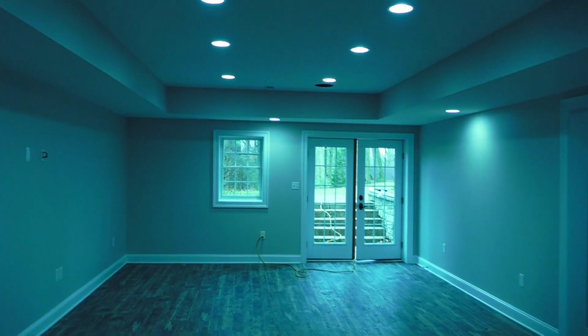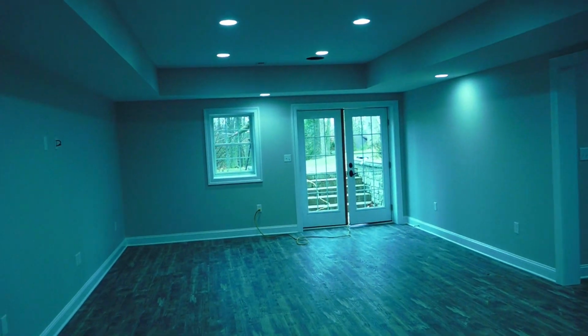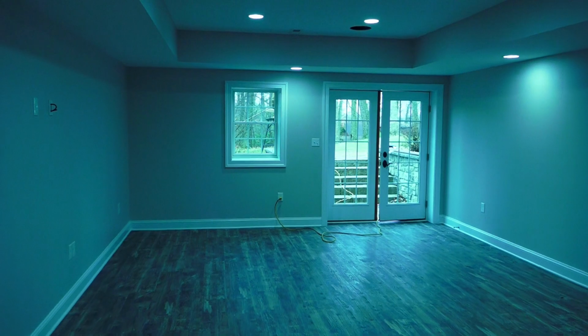I love this one. This one turned out so nice. It's got lots of recessed lights. It's got the daylight as well coming in, so it's a well-lit basement. Homeowners are very pleased with the finished product.